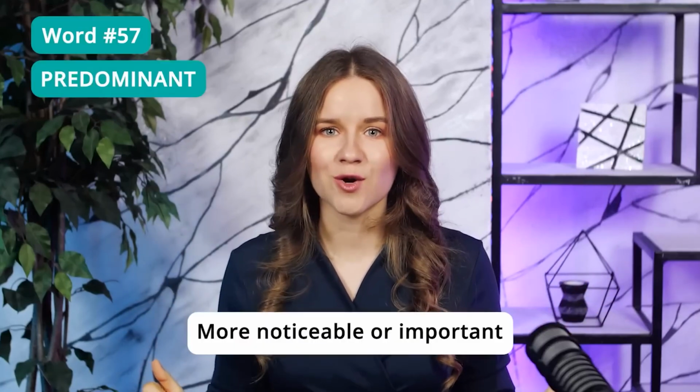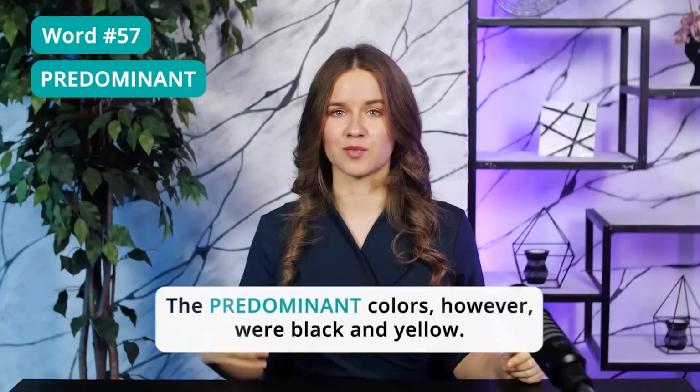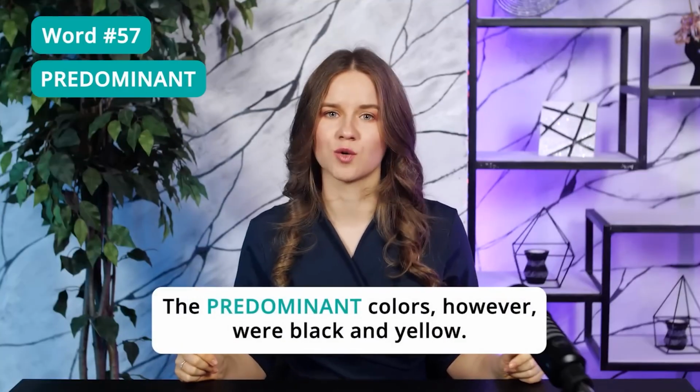57. Predominant. More noticeable or important, or greater in number than others. The predominant colors, however, were black and yellow. We did it! Congratulations! These were the 57 words you'll definitely need to tackle the TOEFL reading and listening sections. As you've already noticed, many of them can also be used in your writing and speaking responses.